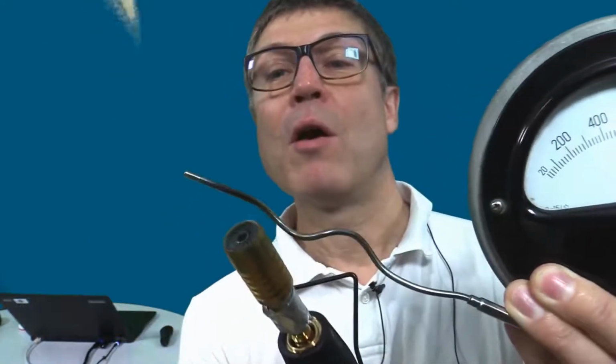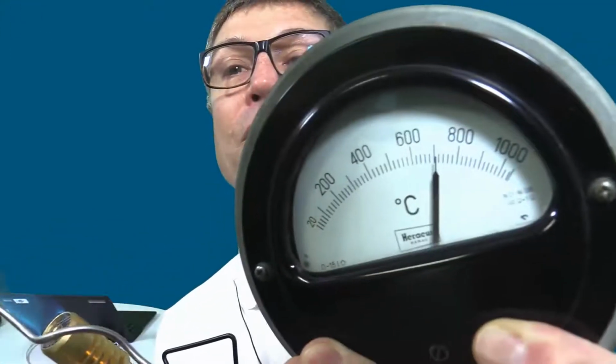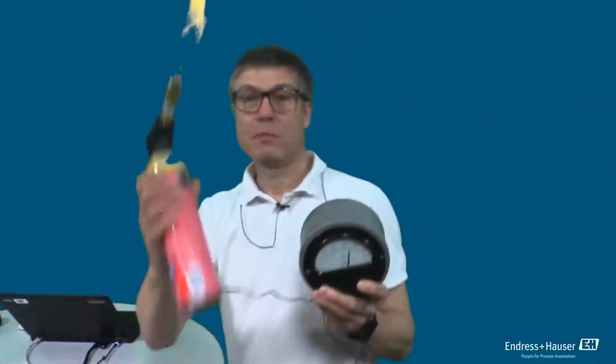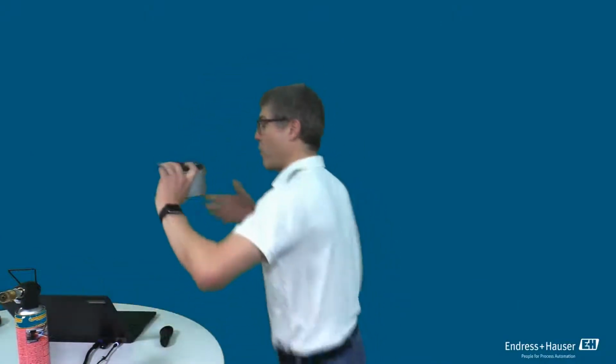And now the sensor tip is red glowing, so the benefit of a thermocouple, it's totally robust because you just weld two metals together and that's it. And now we have reached more than 600 degrees, so we are out of the spec of an RTD measurement. So this is a thermocouple, and remember, don't do this at home. And now it's dangerous because it's red glowing.